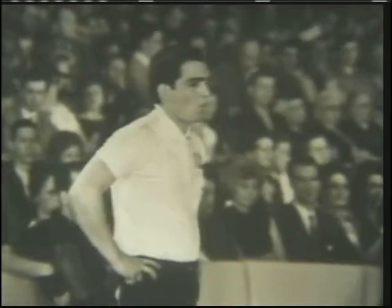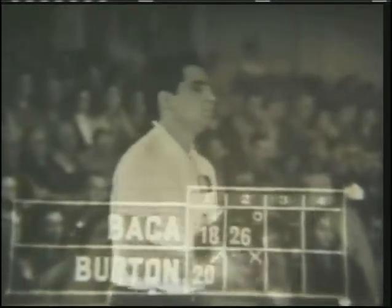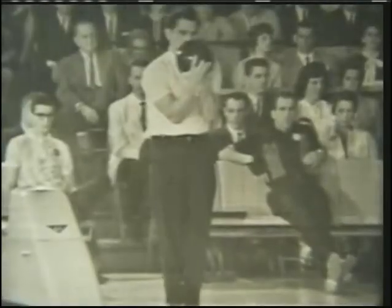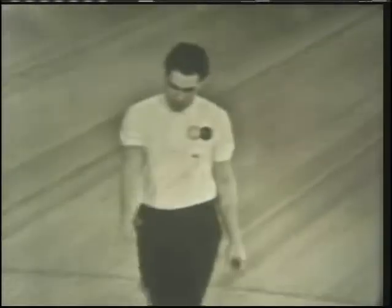Following the adjustments that the bowlers will make, Chris, Sam Baca, after leaving the 5-7 in the first game, moved to his right on the approach. And, of course, you remember he came in high, and now he moved back a little bit to the left, and it got the 5-7 again. That middle pin, the 5-pin.